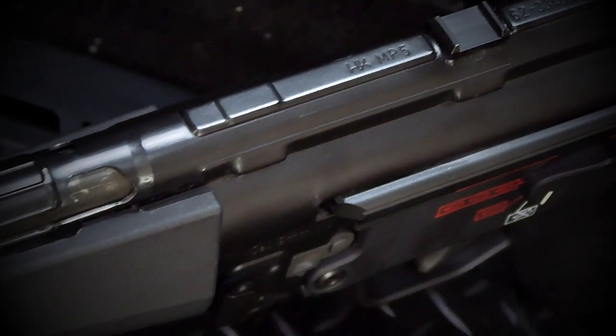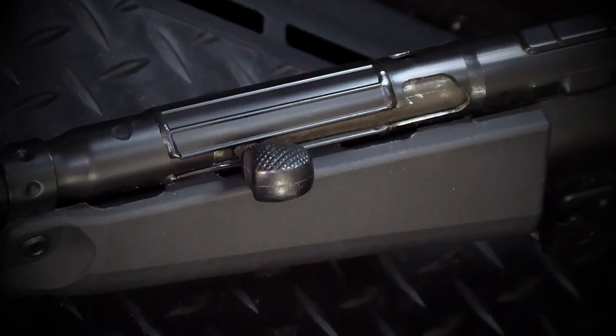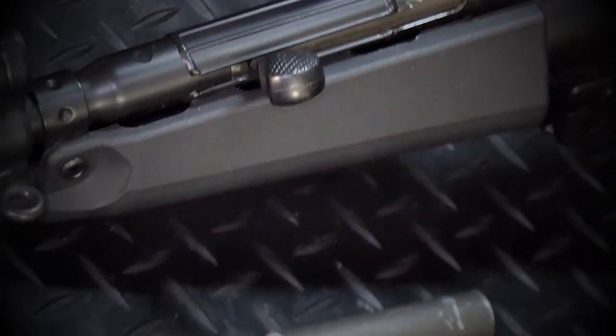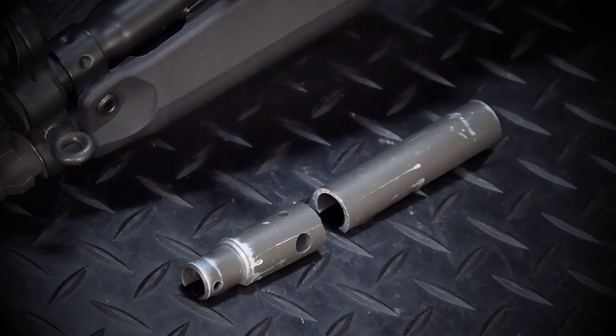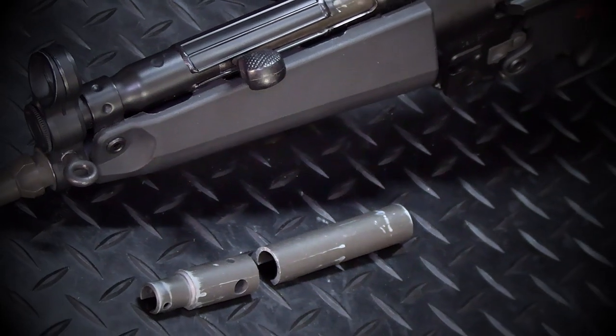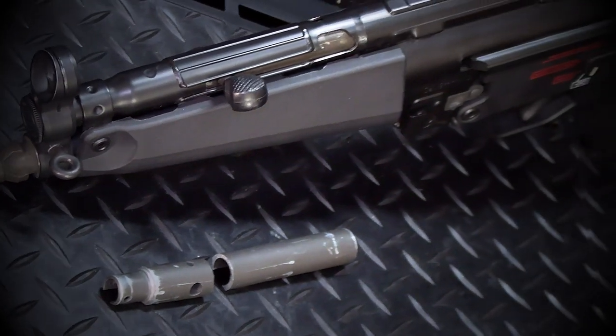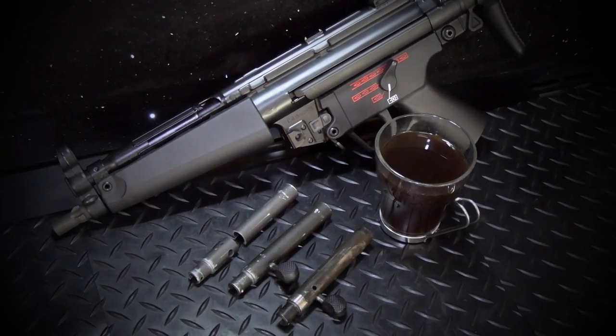Now, the VFC gas blowback MP5A5 sat right here has an upsetting history with regards to its cocking support tube, and I was able to break the original piece. You see, the original tube was made of bone china, and after one too many slaps, it decided to break in two. Unfortunately, you don't have many options when it comes to replacements.